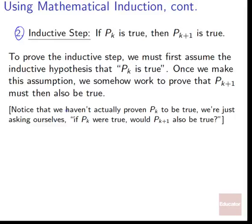To prove the inductive step, we must first assume the inductive hypothesis P(k) is true. We have to start off by saying, okay, P(k) is true, now let's show that P(k+1) is also going to be true. So once we make this assumption, we somehow have to work to prove that P(k+1) must then also be true. Now, notice we haven't actually proven P(k) to be true. We're just asking ourselves, if P(k) were true, would P(k+1) also be true? We're saying, if we had this place that we could start from, would the next thing be true? It's like the dominoes. If this domino were to fall over, would the next guy in line fall over? That's all we need for mathematical induction. We don't have to prove that the guy in the middle will fall over. We just have to say, well, if he were to fall over, would the next guy fall over as well?